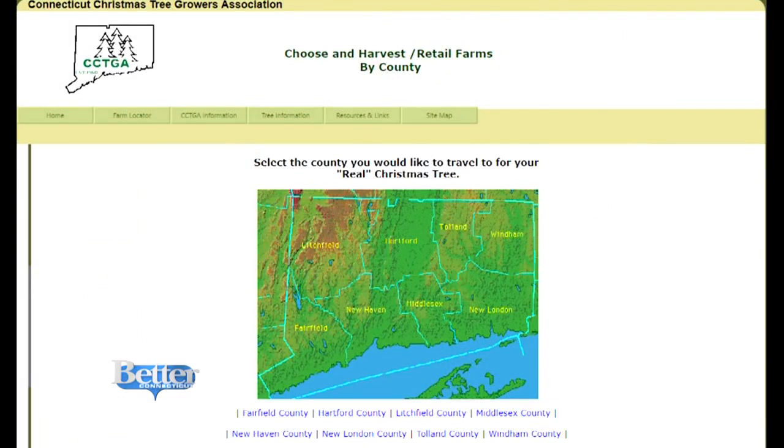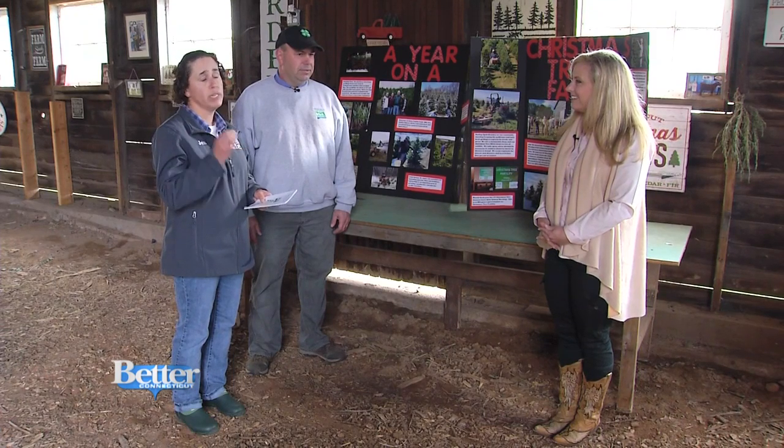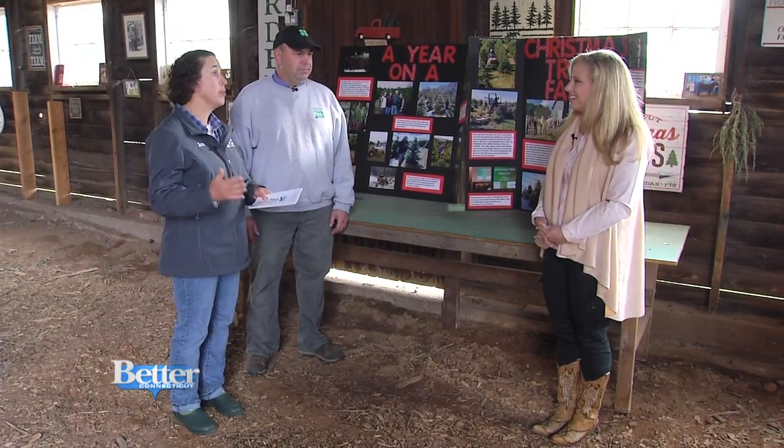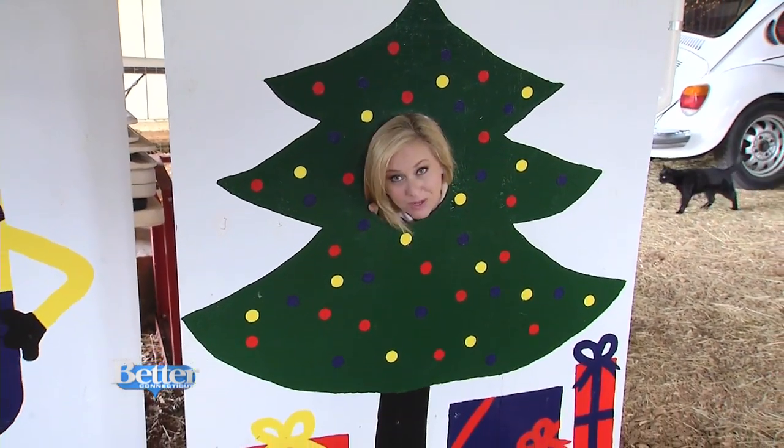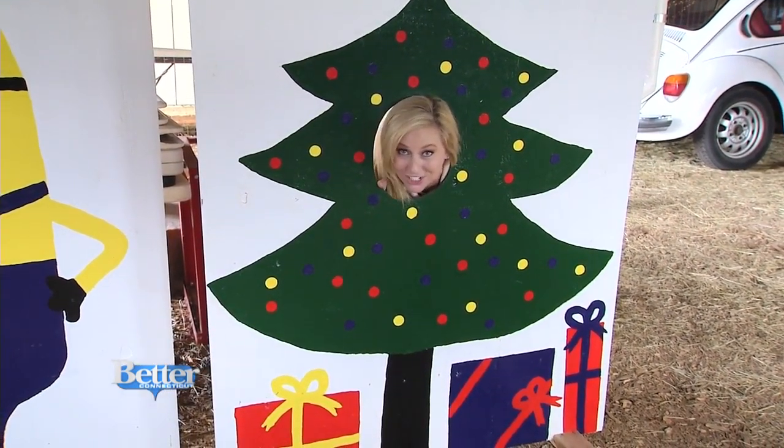And once you click on that county, it breaks it down by town, so you can find a Christmas tree farm in your neighborhood. And the nice thing about going to one of Connecticut's local Christmas tree farms is you get to make fun memories, like putting your head inside of a Christmas tree for a picture.